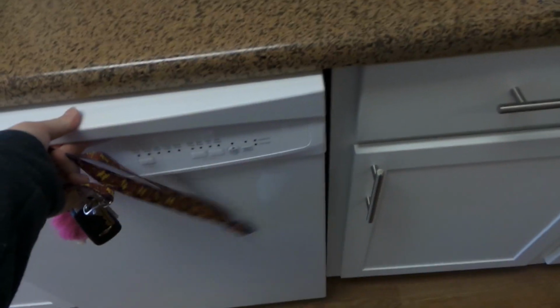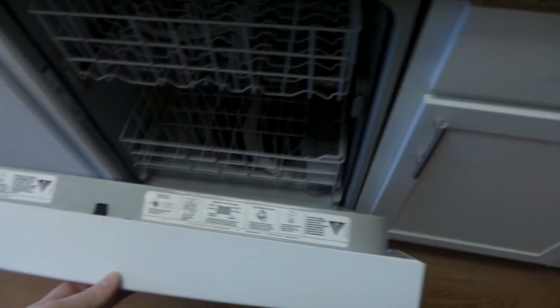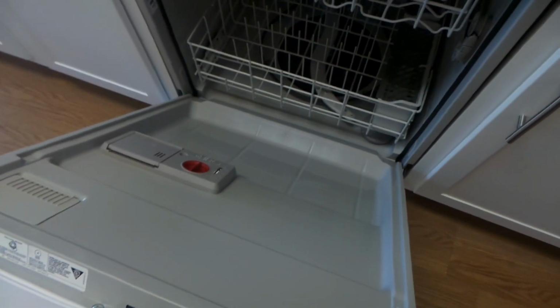Here's some more drawers. Now this, I kind of like this. This is the dishwasher. I actually like this dishwasher. I kind of got excited about the dishwasher. I don't know how it closes though. It's kind of hard to close. I don't know if that's the way it is.